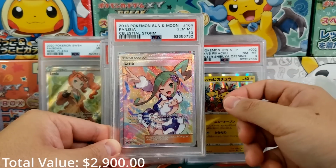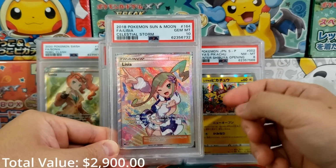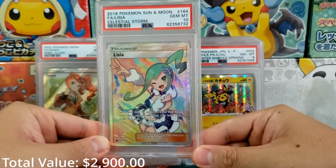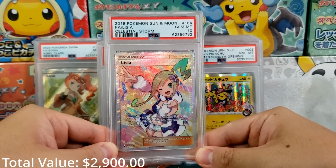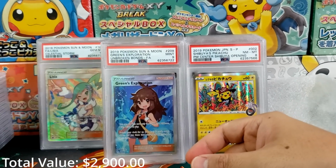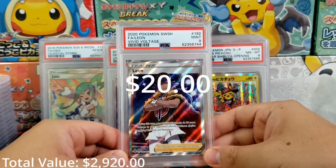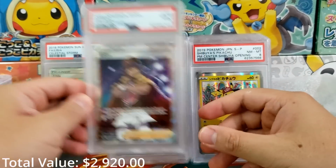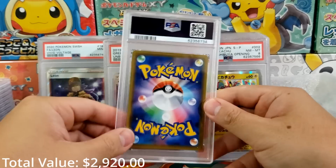This is a big hit. We got ourselves the 2018 Lycia full art in a PSA 10 drawn by Naoki Saito. Once again, one of my favorite artists. Super cool card. There's just so much color inside of it. Very vibrant, great card. That's a great hit at a PSA 10. Let's keep on going. The value is so good right now. We got Leon. That is not a great card to pick up. You know, very modern, and Leon's not super popular. But I was just trying to fill out my full art trainer collection.